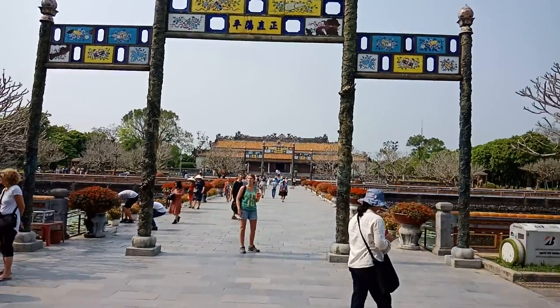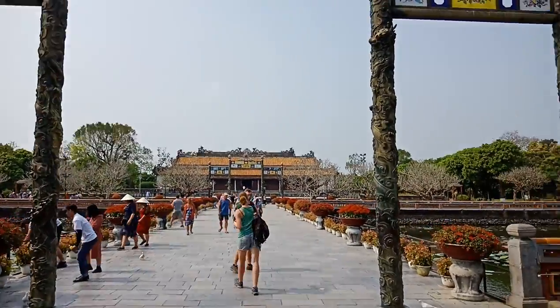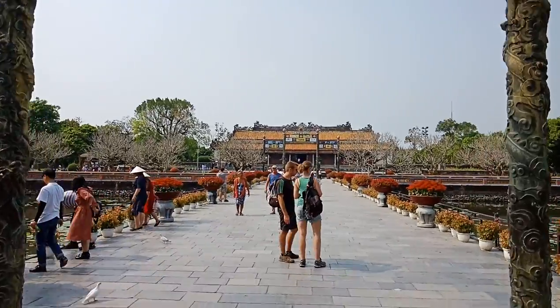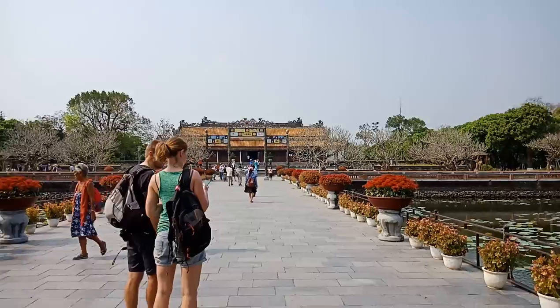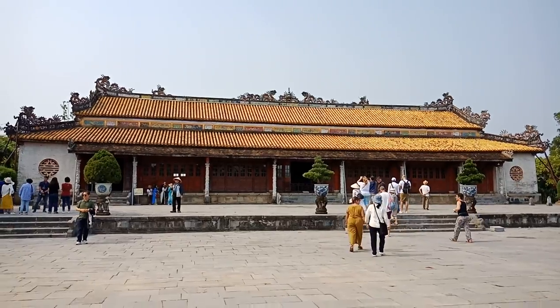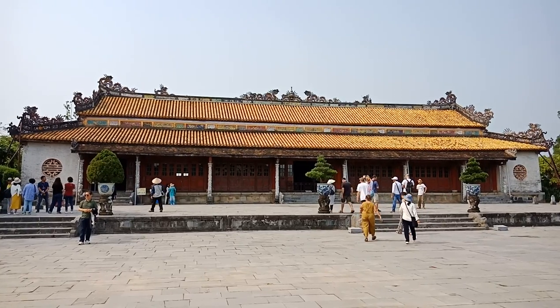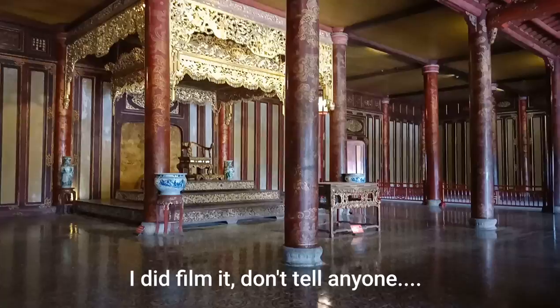So this is the first entry after the noon gate we saw at first. And this is basically where you walk when you're a normal visitor. So this is basically the office of the emperor, and it's not allowed to film inside.